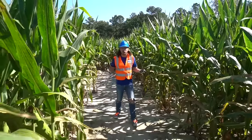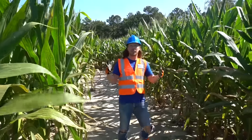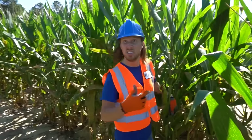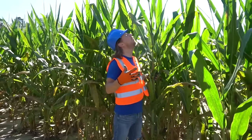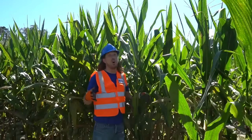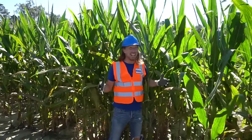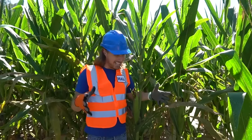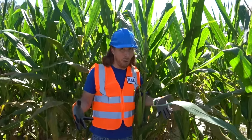Isn't this cornfield awesome? We're having so much fun cutting corn today on the farm. Check this out. This corn, you know, it can grow up to 10 feet tall. Yep, looks like it's almost there. So all of the corn that we've been cutting today is gonna get put into a grain bin, and then all of the farmers get to take it and put it into a bushel. Did you know a bushel weighs 60 pounds? That's a lot of corn.